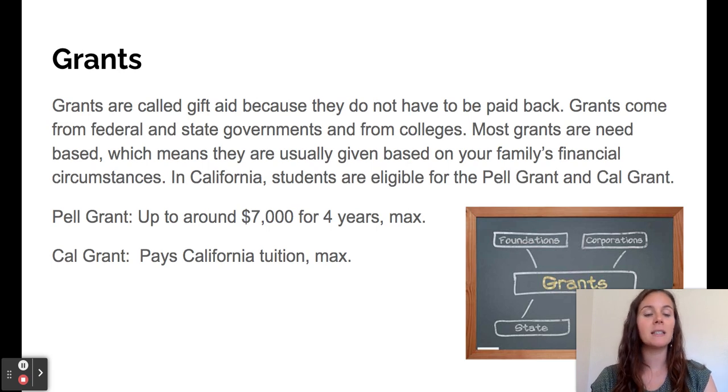The Cal Grant is specific to California, so you need to be a California high school student to receive this. You also need to use it at a California school. It can be a private school, but it has to stay within California. And the Cal Grant is determined both on your financial need as well as the tuition of the school that you're attending. So it tries to match the tuition of a California public school, so either a community college, a CSU, or a UC. Tuition at private schools is significantly higher.